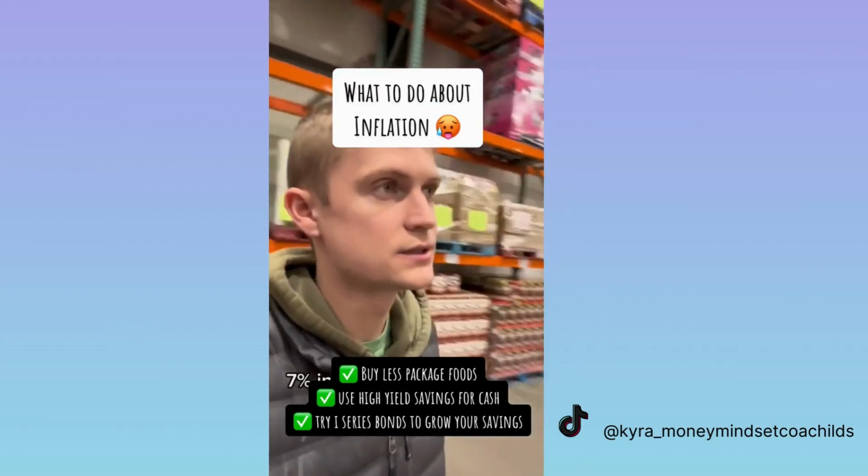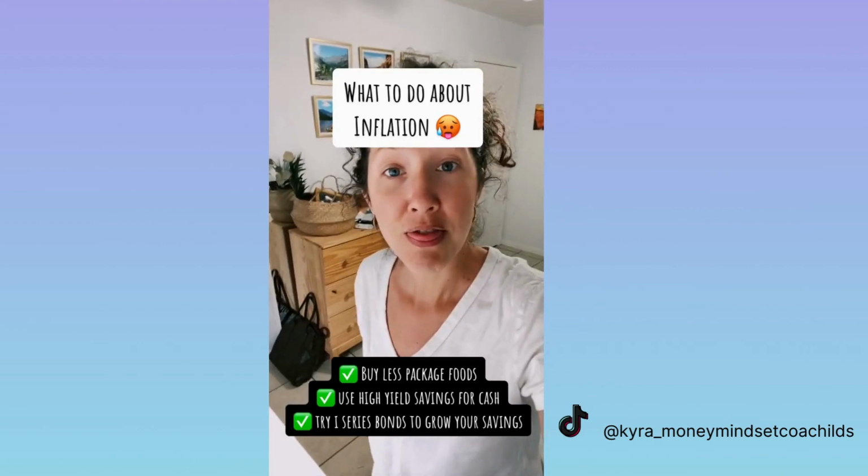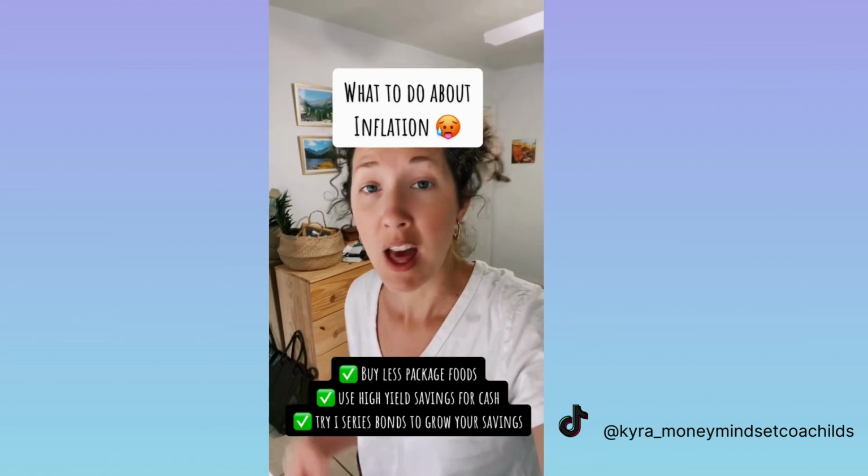So I'm walking around Costco here and I'm noticing these prices. For example, these Madras lentils. That guy is not kidding. What are we supposed to do with like 75% inflation? This is what I'm doing.